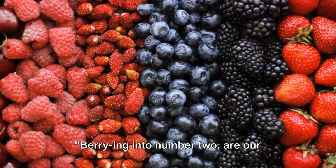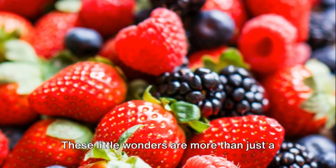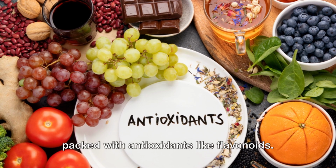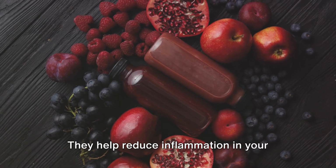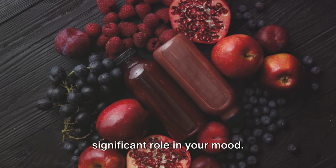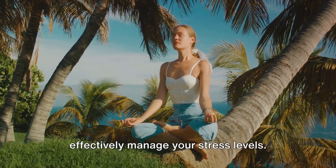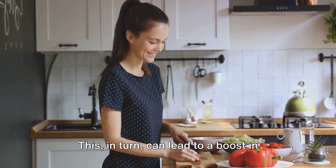Burying into number 2 are our colorful friends, the berries. These little wonders are more than just a treat for your taste buds. They are tiny powerhouses of goodness, packed with antioxidants like flavonoids. Now, flavonoids are pretty amazing. They help reduce inflammation in your body, which, believe it or not, plays a significant role in your mood. How so, you ask? Well, when your body experiences less inflammation, it can effectively manage your stress levels. This, in turn, can lead to a boost in your mood.